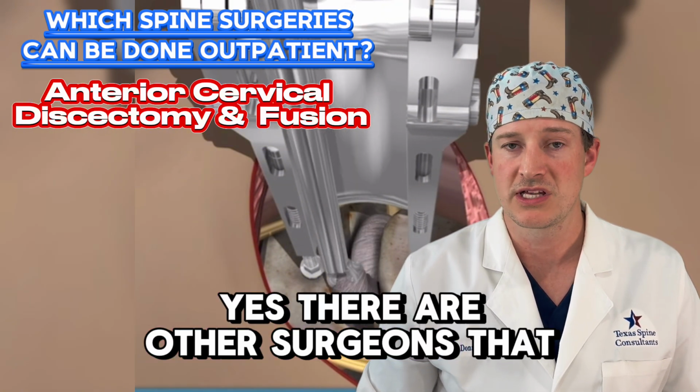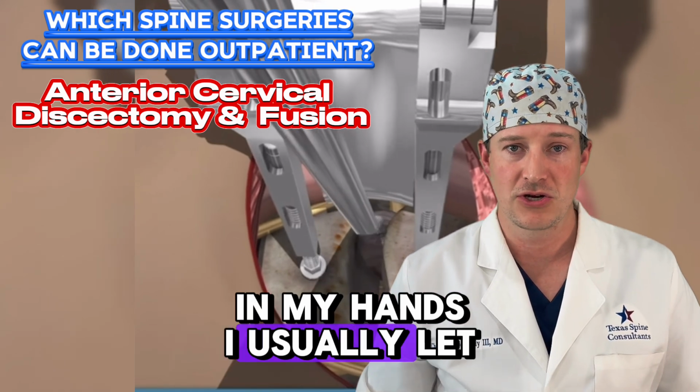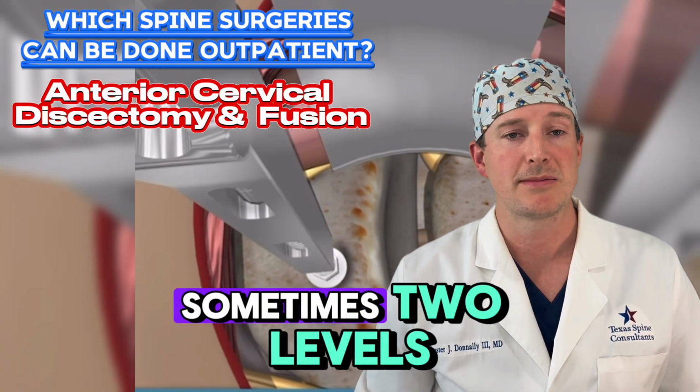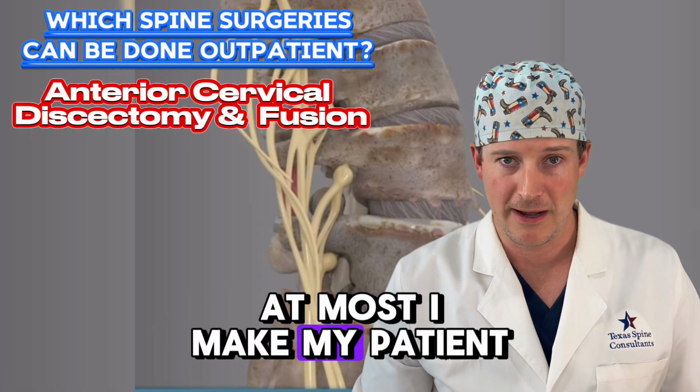Yes, there are other surgeons that maybe do 3 levels and let their patients go home that day. In my hands, I usually let 1 levels go home that day, sometimes 2 levels depending on the patient and the type of surgery. At most, I make my patient stay overnight.